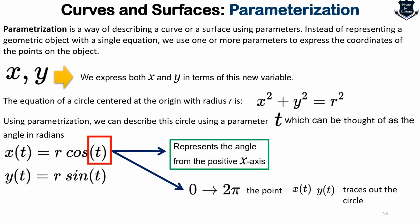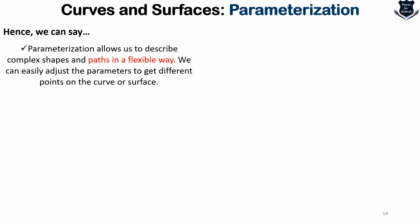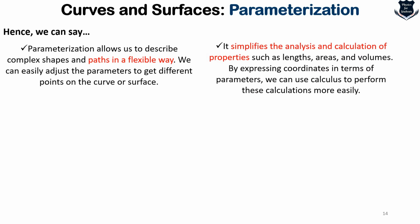So this is a very simple example, but the concept of this can be extended to much more complex shapes and curves. As the angle t varies, the trace of the circle would be going round and round. So it can take any value rather than just a single equation and a constant value. What we can say is that parameterization allows us to describe more complex paths or complex shapes in a flexible way, because as t varies the things change. And it also simplifies the analysis and calculation of properties, because we are expressing coordinates. Now let us see an example.